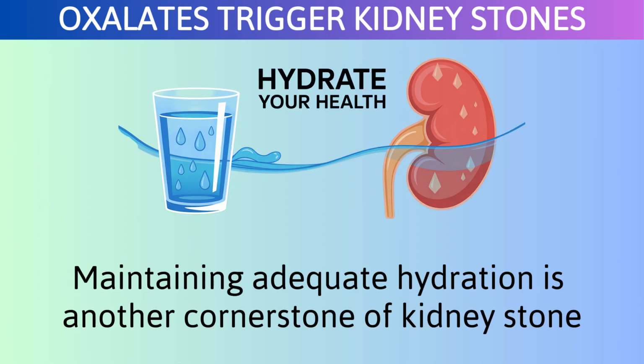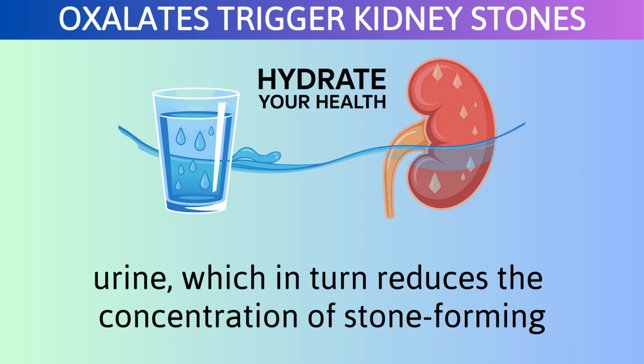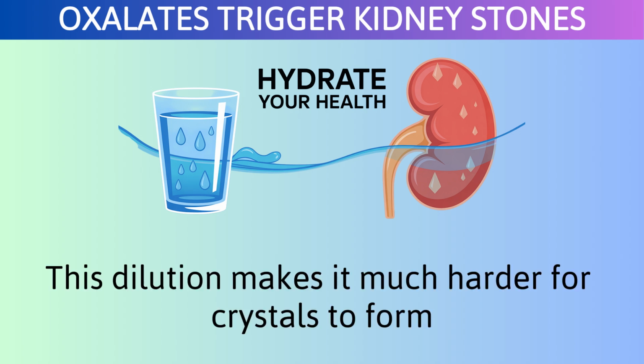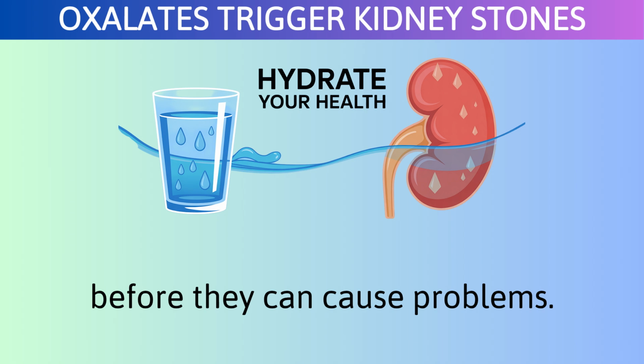Maintaining adequate hydration is another cornerstone of kidney stone prevention. Drinking enough water throughout the day helps to dilute the urine, which in turn reduces the concentration of stone-forming minerals like oxalate and calcium. This dilution makes it much harder for crystals to form and aggregate, effectively flushing out potential stone precursors before they can cause problems.